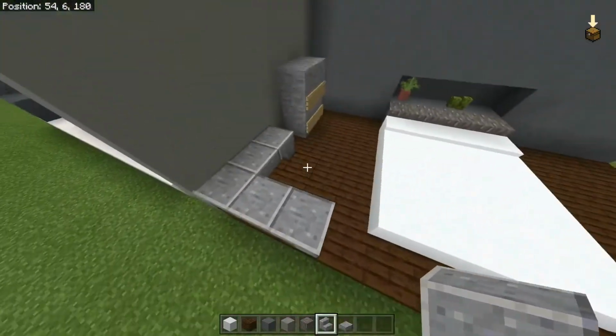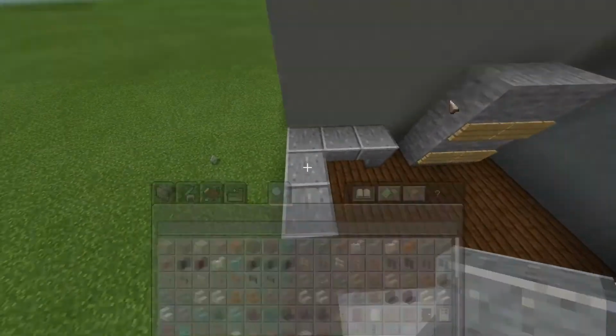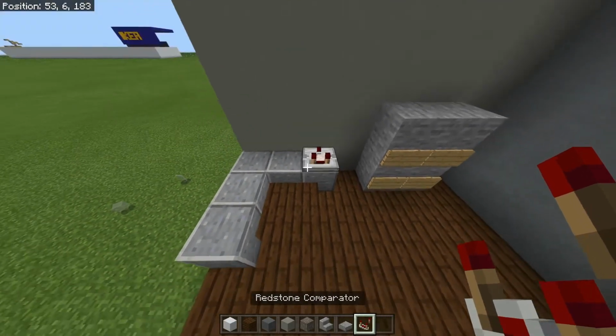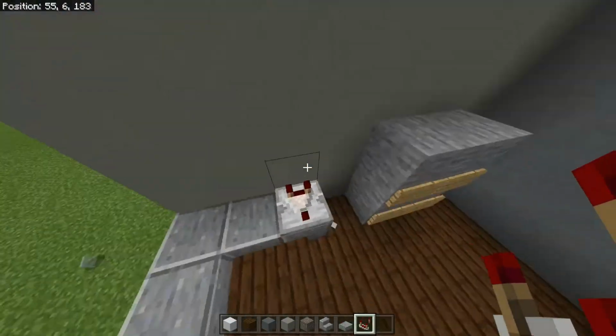So now you have this. Now you can obviously add anything you want to this desk. I'm going to add a comparator because that looks like a printer. Apparently, I'm not too sure furniture-wise what looks good and what doesn't, but I am going to add a comparator. Now some people say daylight sensors look like printers, but I don't know about that one, chief.